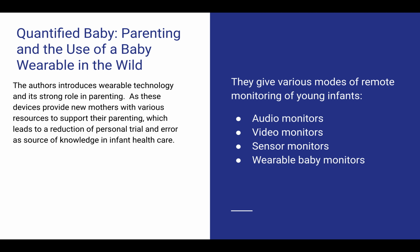In the first paper, the authors introduce commercially available infant wearable technologies and their role in parenting, as these devices provide mothers with various resources leading to a reduction of trial and error as a source of knowledge in the healthcare of an infant. The various modes of remote monitoring according to this paper include audio monitors, video monitors, sensor monitors, and wearable baby monitors.